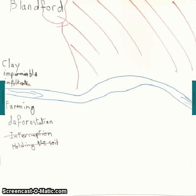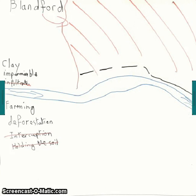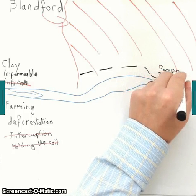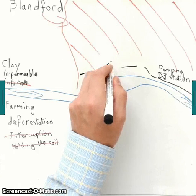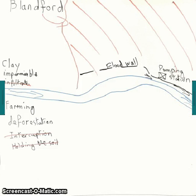One of the things they've done is they built a flood wall. Flood wall not terribly high, but flood wall designed to trap water in a car park area that can later be pumped out. So here we've got a flood wall, then here we have a pumping station. Here's the flood wall. The pumping station will take water from here and pump it downstream. It will then re-enter the river downstream. This means that the likelihood of flooding in Blandford is reduced.